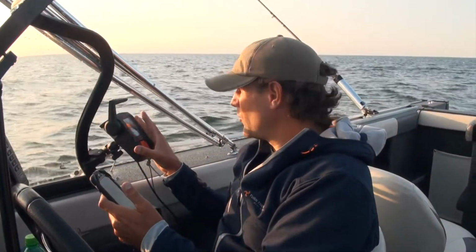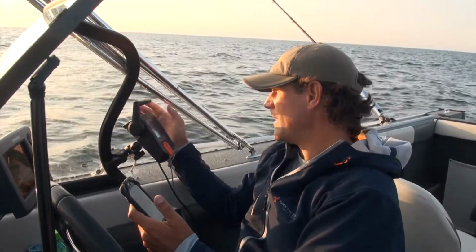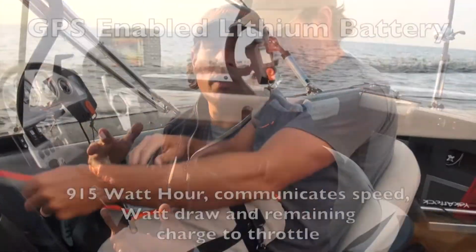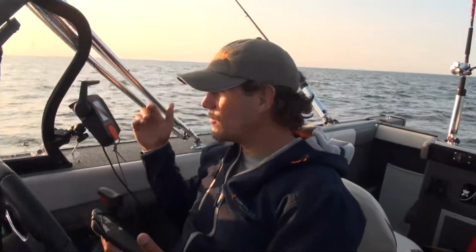So we got the Torqeedo remote throttle set up here close to the steering wheel, and what I'm doing, we're going 1.9 miles per hour, and it's saying right here we have a range of 8.3 miles at that speed. The reason it's able to calculate that remaining range is there's a GPS unit in the battery itself. That waterproof 915 watt-hour lithium battery with the GPS unit in there communicates via this data cable to the throttle and tells you your speed to the 1/10 of a mile per hour, which is very important when you know they're biting at a specific speed.